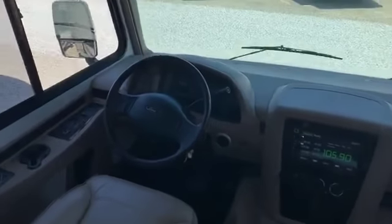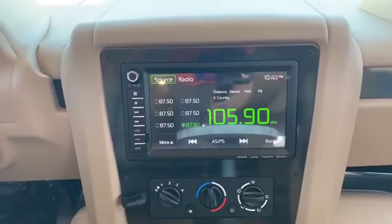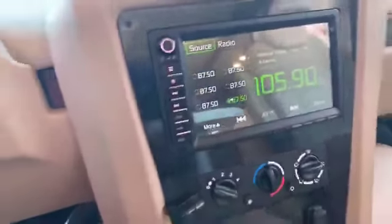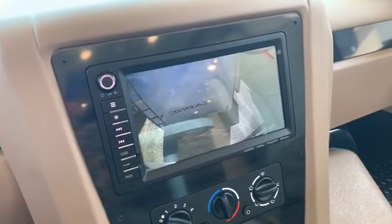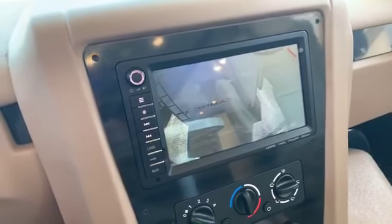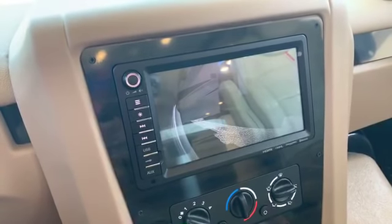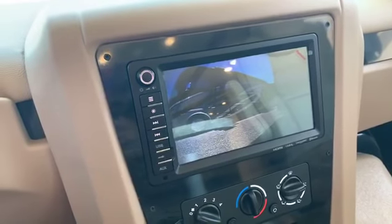Of course, heat and air conditioning up here in the cab. Also new this year is this giant radio. Nice flat screen radio. This is also going to double as your backup and side camera. So when I flip this in reverse, we'll be able to see what's behind us. And then side camera, when I turn on either turn signal, it's going to show us what is in that blind spot right beside us, which is great when you're traveling down that interstate.